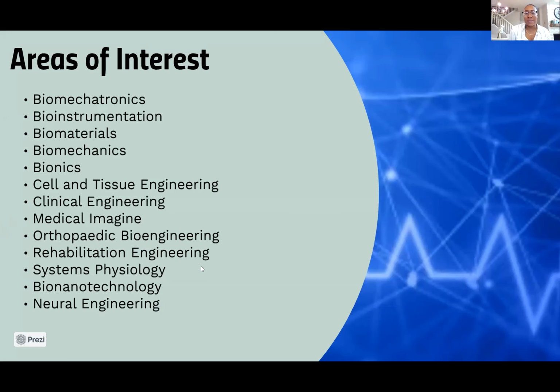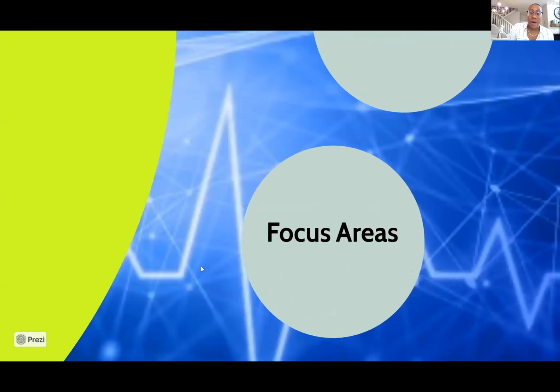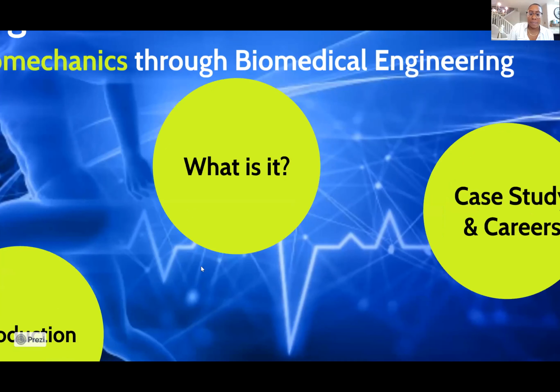And then we start talking about systems physiology, bio-nanotechnology, neural engineering. So again, the field is extremely diverse and broad. And if you get into it, you can kind of narrow down or hone in on which particular area of the field you want to particularly be a part of. But we will focus specifically, like I said, on biomechanics for today.